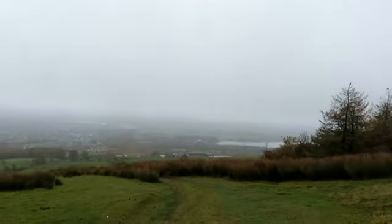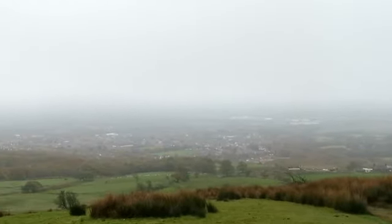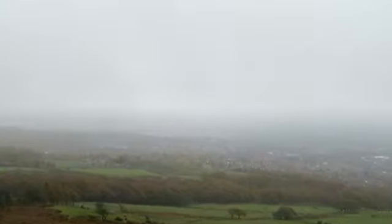This view is in fact the town of Horwich. A beautiful building, which once housed a railway factory, is now famous for the football stadium, which I'm trying to find in the mist. I can't, it's somewhere over there. It used to be called the Reebok Stadium, goes under various names.